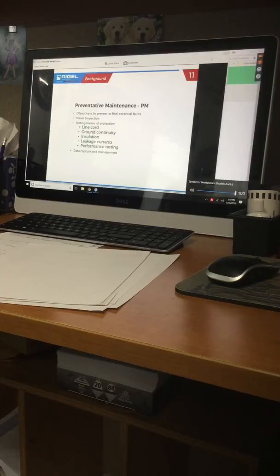But we look at line cord, power cord, ground continuity, installation, leakage current, performance testing. And then there's the whole issue of data capture and management. The standards do indicate the minimum amount of data capture or management. I shouldn't really say data capture there. They do indicate the minimum process that should be followed. But again, your hospital's process will be the overriding factor.